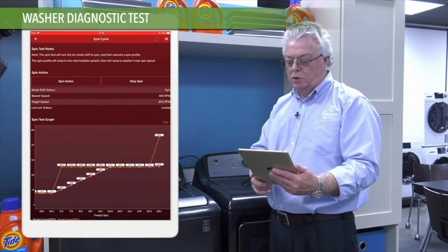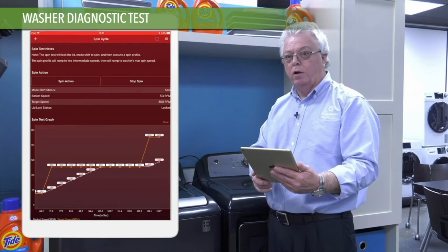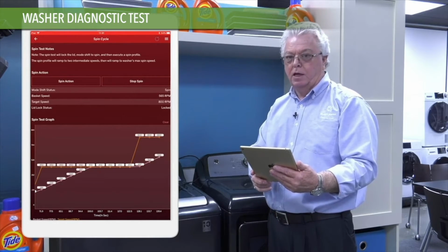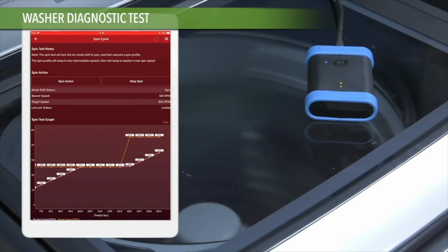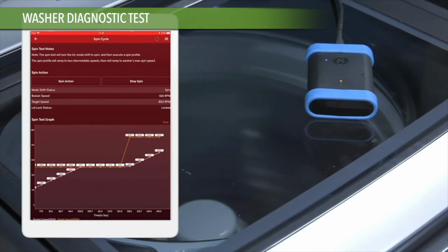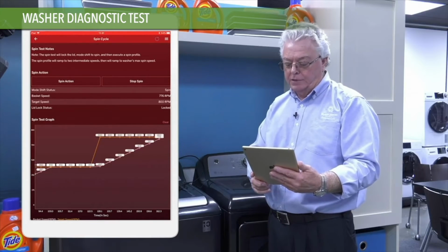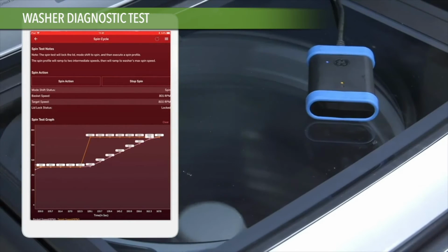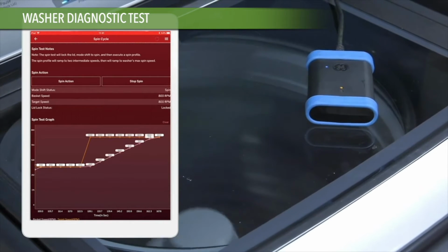We've shown our new target speed at 800 RPM. We're beginning to ramp up to that. We are now at 512. You can see it climbing up to 620. Now we are at our target speed of 800 RPM. That said, we have not noticed any issues, no vibration, all seems well. So we can stop our spin mode by clicking on stop.